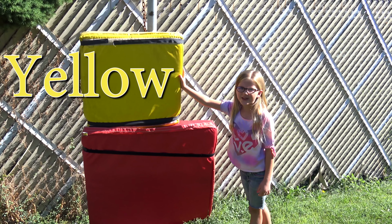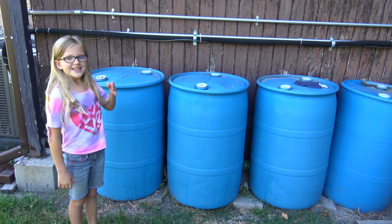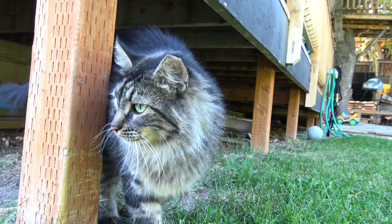Today we are going to be playing at our grandma's house, learning lots of shapes and colors all around. This is a yellow square. This is a red square. These are blue cylinders.